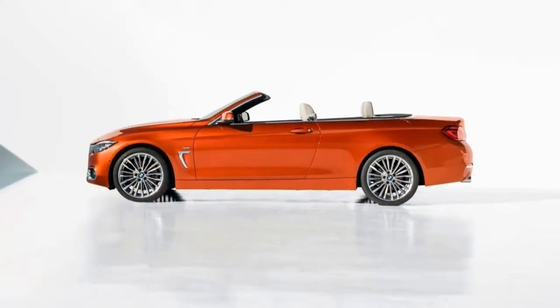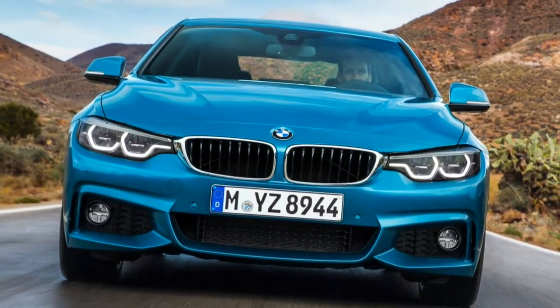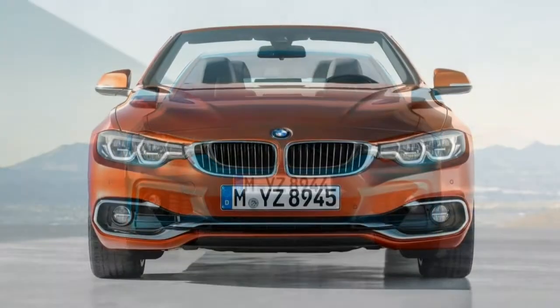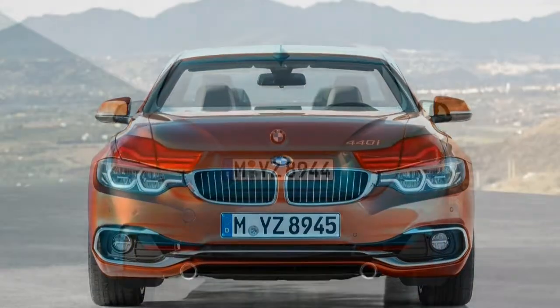Interior. The BMW 4 Series remains a good middle ground between the more traditional Mercedes and starkly modern Audi interiors. The quality of materials and construction meet expectations for luxury coupes, even in the face of new arrivals.